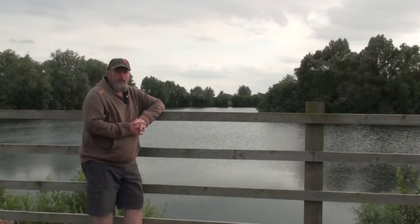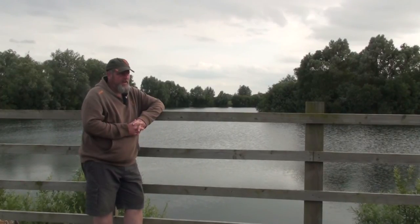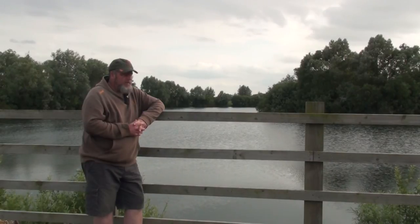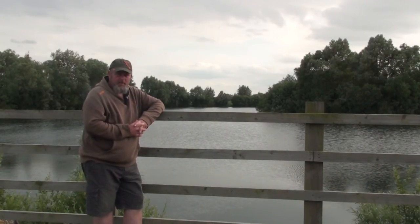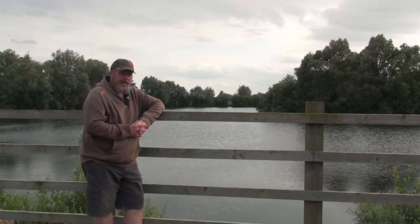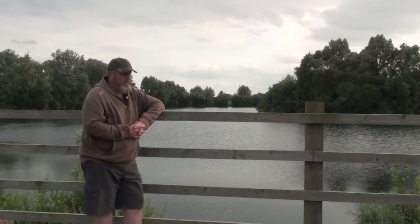Well, here we are on the lagoon. This is probably the most well-known lake at St Ives Lakes. In fact, it's probably the lake that people only know about because of the publicity surrounding the big fish that used to live in here called the Fat Lady. Obviously, you all know she died 4 years ago now.